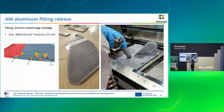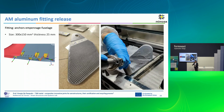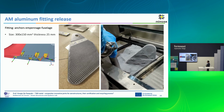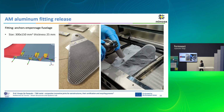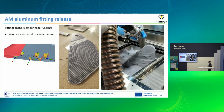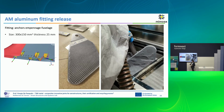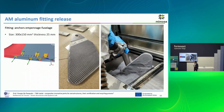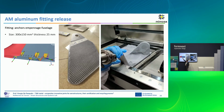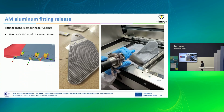In this solution, we have the surface covered with 3D anchors that will serve as a connection to the fibers, the composite fibers. Here you can see just the powder removal from the machine and the release of the part. Of course, we have to optimize the shape, the size, the orientation of these anchors that are defined according to the directions of these forces. Because if the force changes direction, you can optimize this orientation in a different way, and so on.